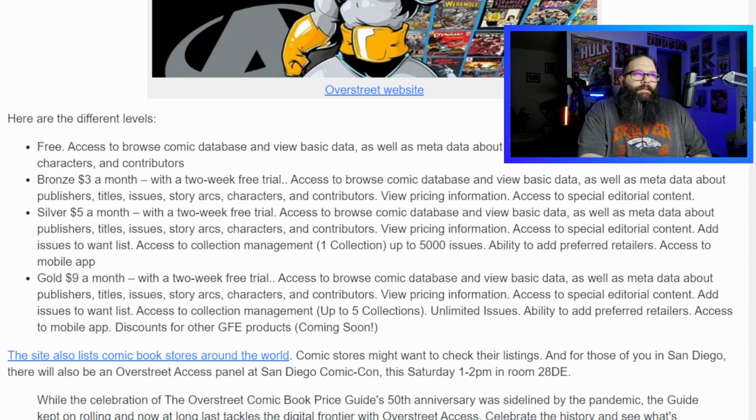But there is a free version of the price guide, which allows access to browse their comic book database and view basic data, as well as metadata about publishers, titles, issues, story arcs, characters, and contributors. I'll check that feature out as I get time to, and as it rolls out, I guess. And we'll see what that looks like. For bronze tier, which is $3 a month, and all the tiers after this include a free 2-week trial, I'm not going to read that every time, you get access to the comic database and view basic data. You also get pricing information and access to special editorial content.